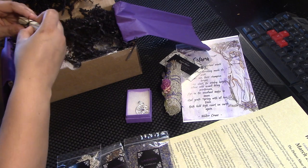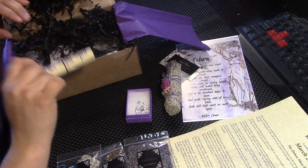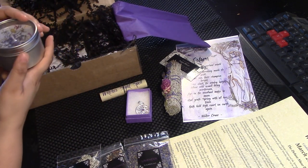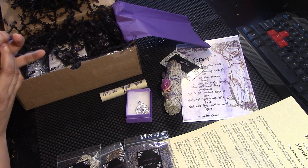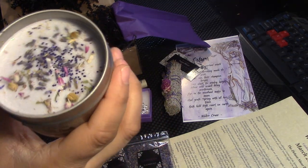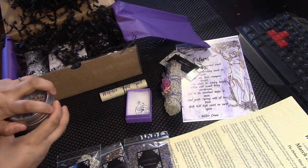So there's always some kind of jewelry, a little magic spell in a scroll form. Here's our candle. Witch's Sight candle. It looks like lavender is the theme. And I love lavender. It smells, oh my god. I wish you guys could smell this box. It's divine.